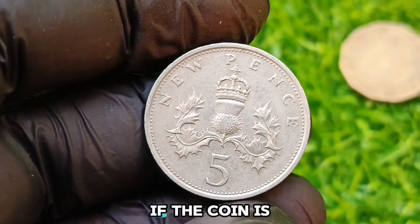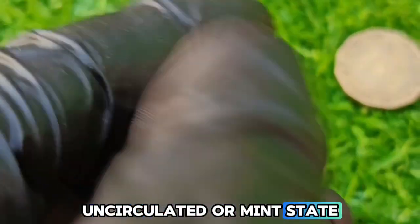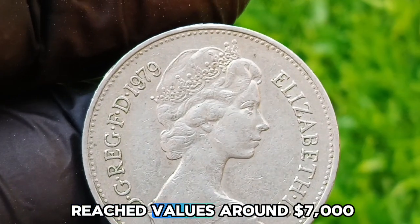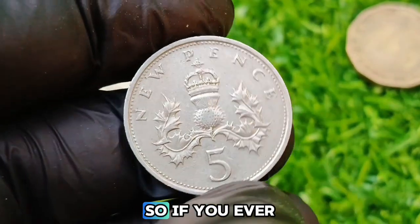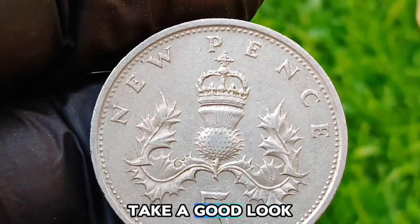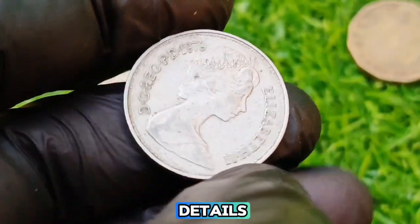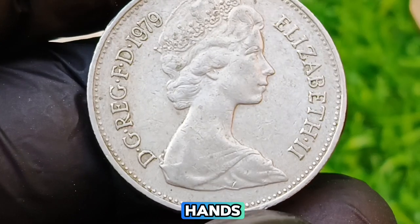Even without an error, if the coin is in really good condition, what collectors call uncirculated or mint state, it can be worth a surprising amount of money. Some have sold for hundreds, and special ones have reached values around $7,000 depending on the condition and collector demand. So, if you ever come across a 1979 5 new pence coin, take a good look. Is the writing clear? Is the surface still shiny? Are there any unusual details? If so, you might just have something special in your hands.